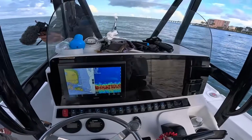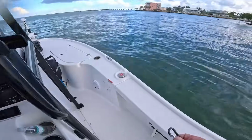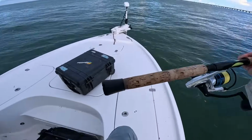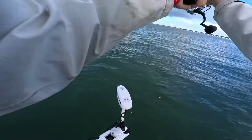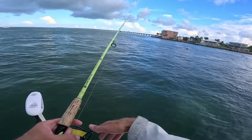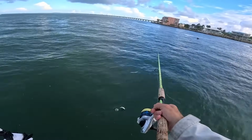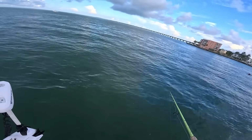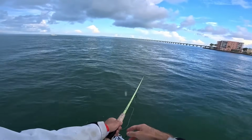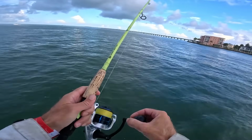You mind if I have the Minn Kota? You kind of zip us around? That'll keep us off the rocks, too. All right, Brent's on the board with a nice little tarpon. We got more of them right here. Always saw a larger one. Oh, there's a bunch of bigger fish right up here, dude. Come on, eat the pinfish. Eat the pinfish.